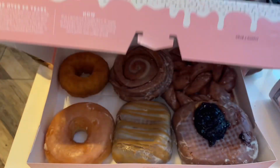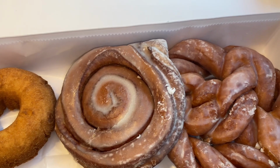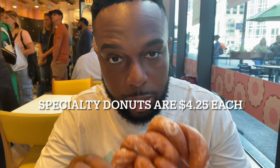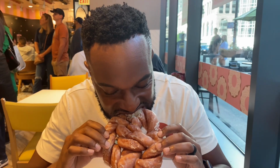And here are the donuts that we got. We tried to get a little bit of everything, so we got 6 donuts in total. This is the Stan's Specialty Pretzel Donut. So let's check it out. It's really good. It's like a loose donut. It would taste much better warmed up, but it's still very, very good.